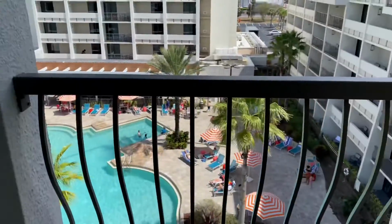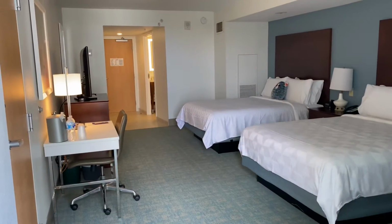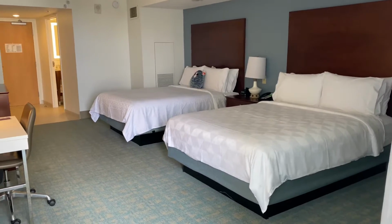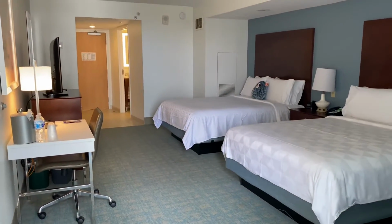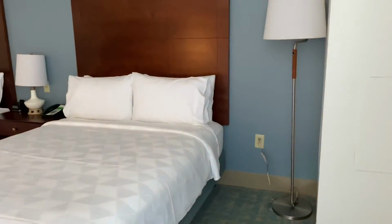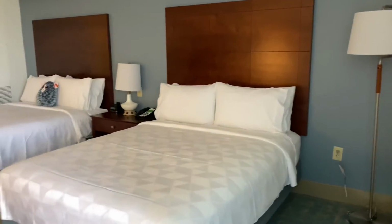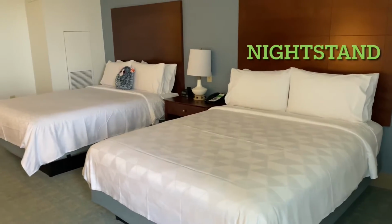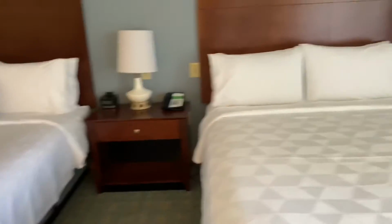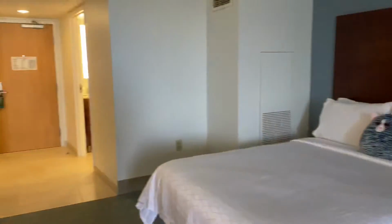All right, and this is what it looks like. And from here, this is the room view from the balcony. So you've got 2 queen beds. It's nice. You have that standing lamp, and then in the middle, your table. Right there, more storage, and there's no table on the end. And we can't wait to sleep.